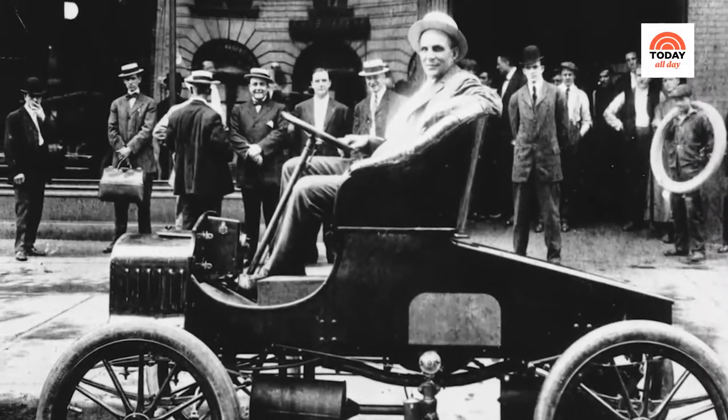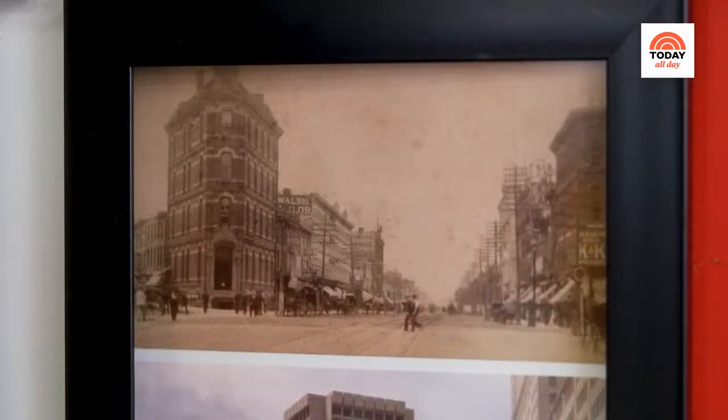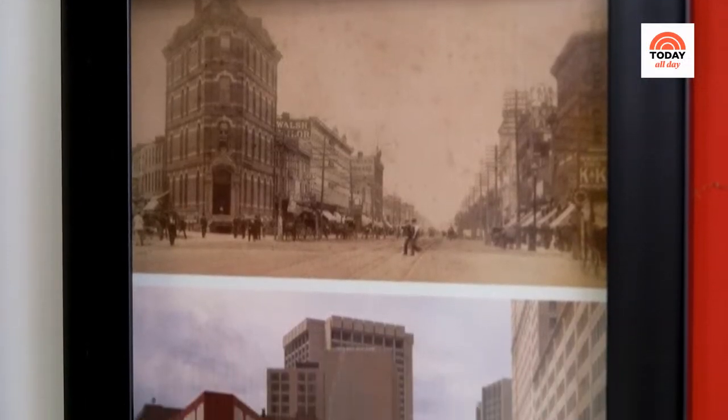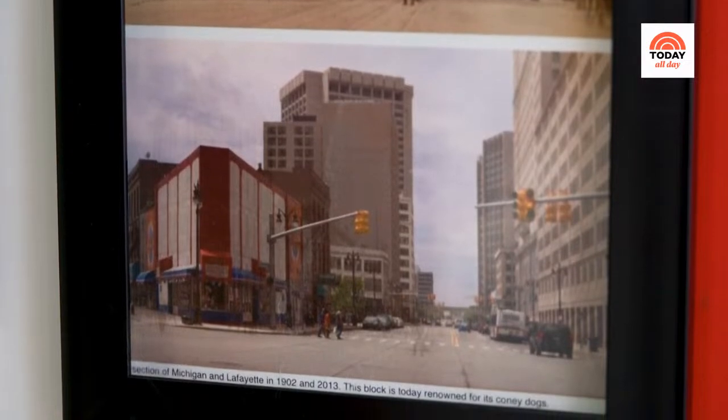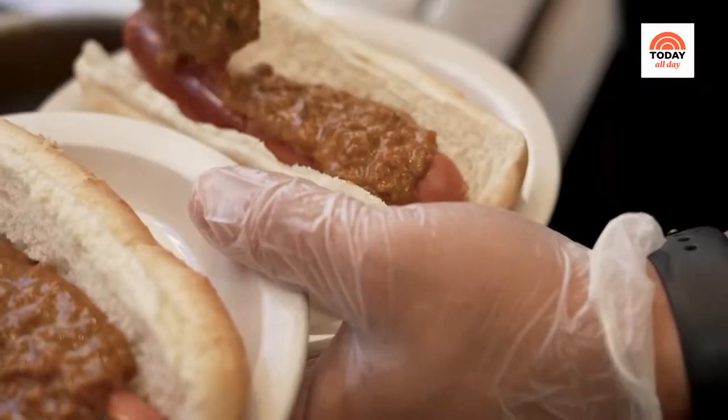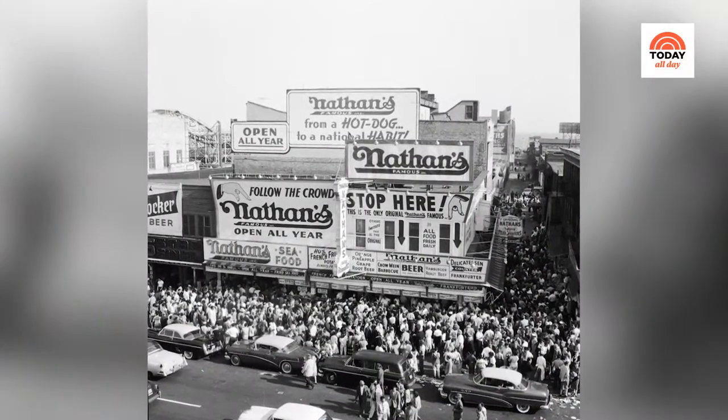They didn't. On this little corner right here where we are now, he started a little push cart. We're Greek, right? We know food. So Grandpa remembered the hot dogs, made a Greek chili sauce. Our chili's a little unique. You hear about a Coney Island hot dog, you think about Nathan's in New York City.